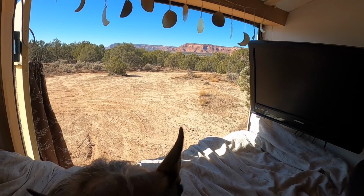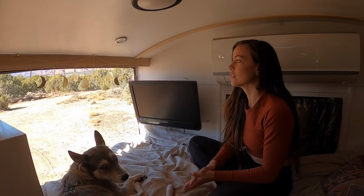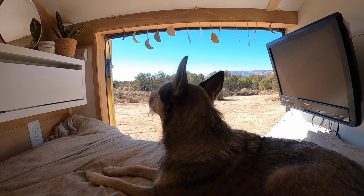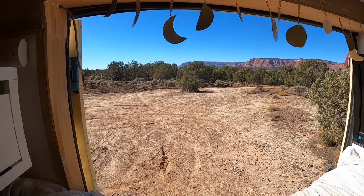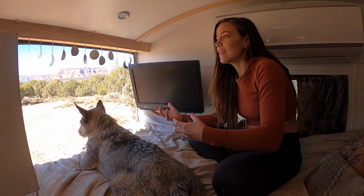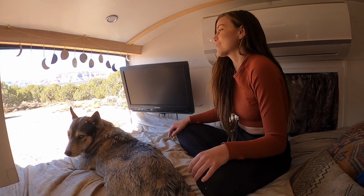Rio loves the door open because she can just lounge and get all the fresh air. And again, it's just amazing to have a book in hand or just lay here with a cup of tea or a glass of wine at the end of the day and just take it all in. This is really what bus life's all about. And to be able to experience it from bed, I mean, come on, it's just the best.